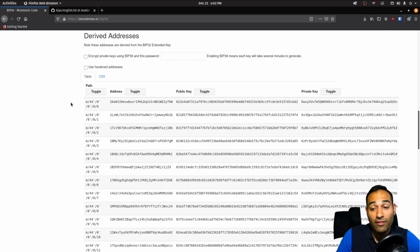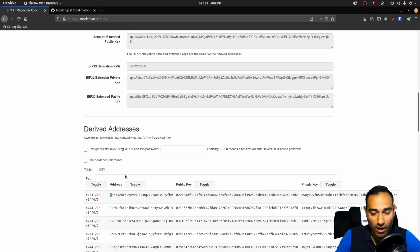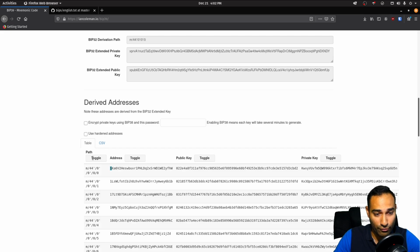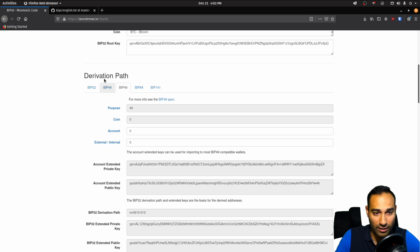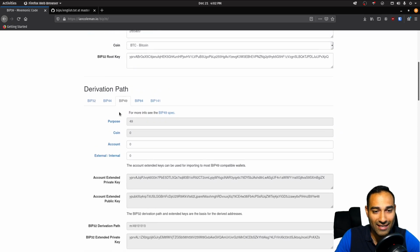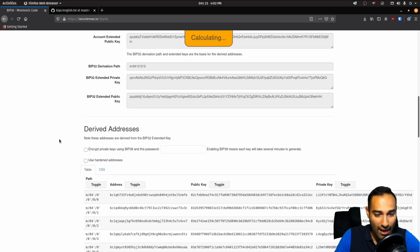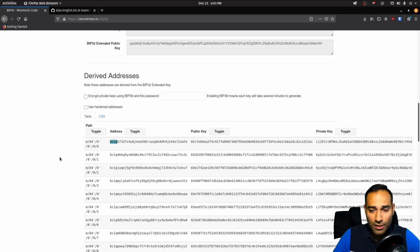Now, in Bitcoin, there are 3 types of addresses. There's the legacy addresses, which start with the number 1. There's also addresses that start with 3, which is called the nested SegWit. And so if we click on the derivation path BIP49, we will get the addresses starting with the number 3. And we also then have native SegWit, which is BIP84. And these addresses start with BC1Q, okay? So these are the 3 types of Bitcoin addresses that are out there.